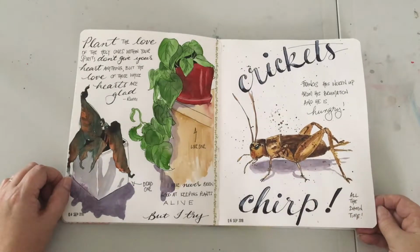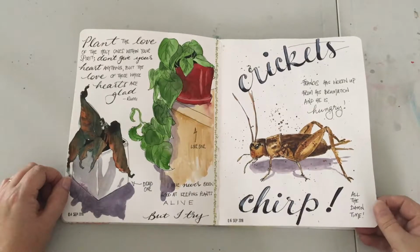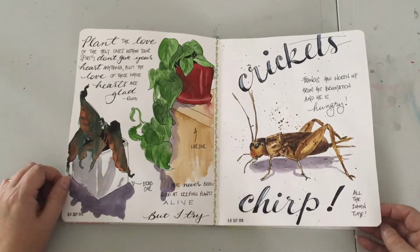Crickets are what I feed to my pet lizard. He's a bearded dragon, so when I get buckets of crickets for his food, they chirp all over the place and all the time, and they escape, and I find them everywhere, and they drive me bonkers.